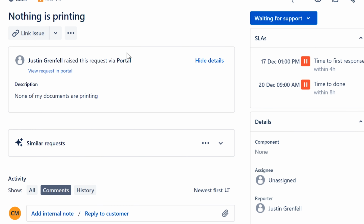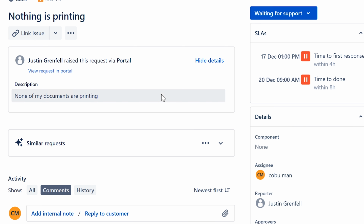First ticket is: nothing is printing. None of my documents are printing. As always, assign the ticket to yourself first before you do any work so you get credit for it. Nothing is printing. We've talked about many tickets already that were related to printing. Considering this is a number 10 video, chances are that printing is one of the most common issues that has come up. And this is from Justin Grenfell.